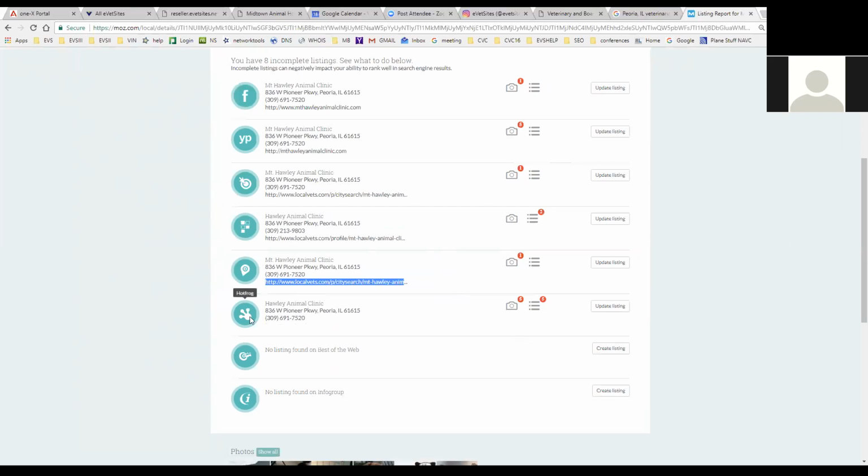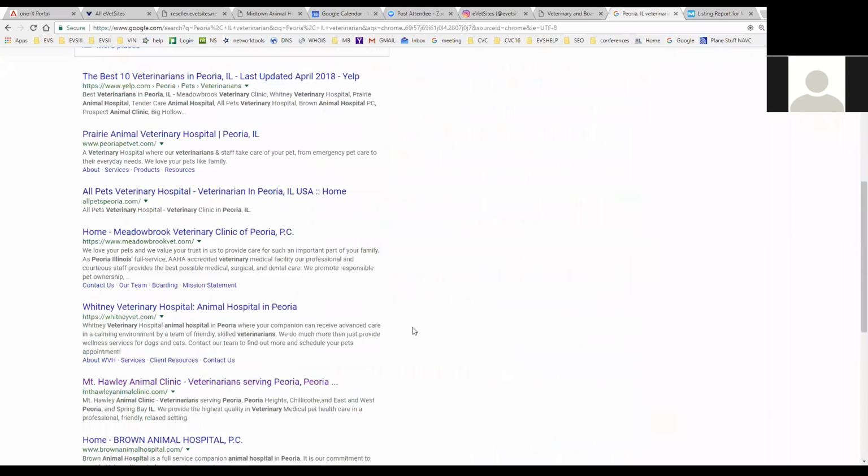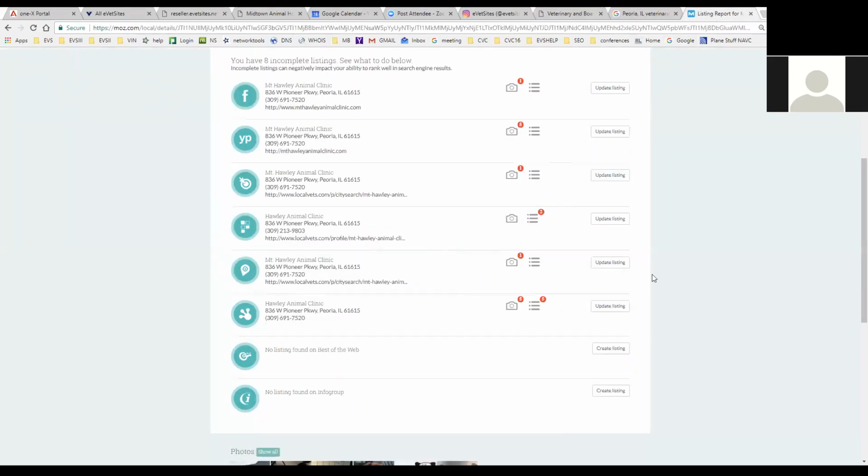Here's another one, Hot Frog, a different phone number. What's going on here? Notice that this one has a 309-213 number, and this one has 691-7520, and there's no web address. So these are opportunities. It's not that it's going to just completely crush you. Obviously, when we did a search for Pure Illinois Vet, we came up on the first page, but these are things that can help you push ahead.